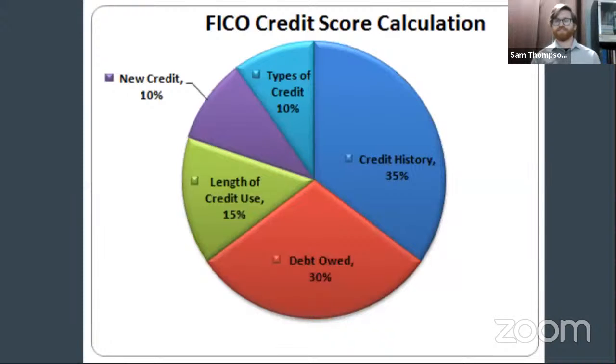Just as a quick breakdown, so you know sort of what goes into calculating a credit score, you'll see on the chart here, the biggest thing they look at is going to be credit history. So if you do have any old credit accounts from high school or back in college, it's actually a good idea to keep holding on to those, because they will improve your credit score.